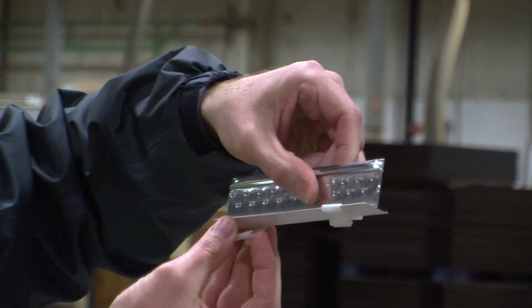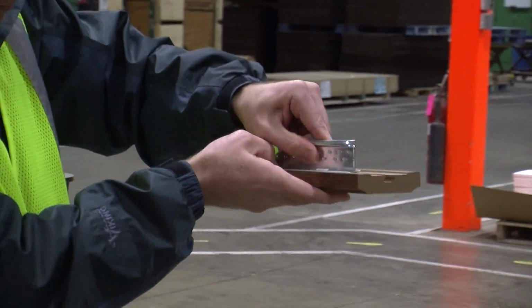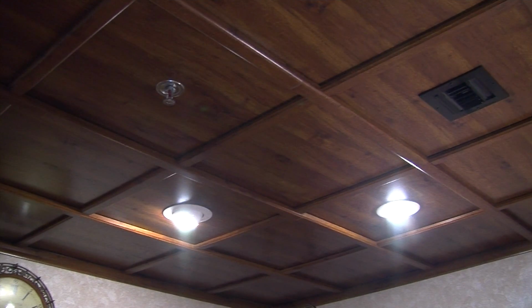WoodTrac is moldings and panels. They cover up the existing ceiling. So it's meant if you have an existing white suspended ceiling, you put the clip on the rail, and then you snap the molding on with a patented clip, and then you just remove the white panel and drop in a wood panel. And you're done.